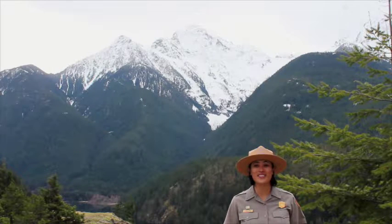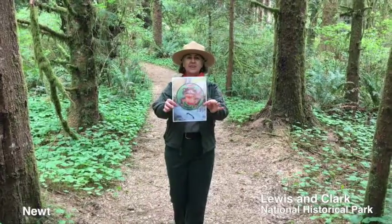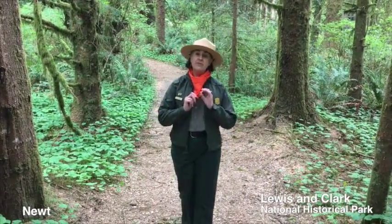The BioBlitz Dance is a celebration of the outdoors, biodiversity, and the National Park Service. Join the North Coast and Cascades Network for our BioBlitz Dance. Here at Lewis and Clark National Historical Park, we like to do the rough skin newt dance. You might know these cool aquatic salamanders by their bright orange necks.